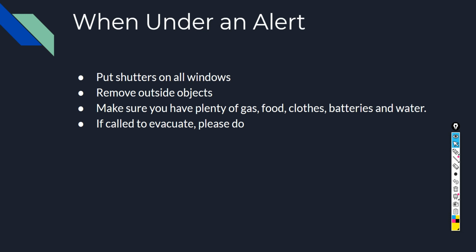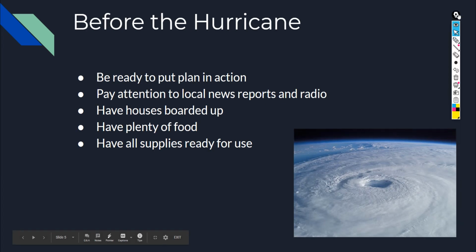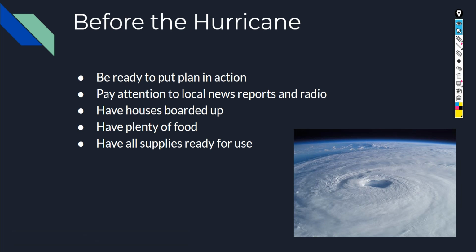Also, if you went to get gas late and you can't go because you don't have any gas, if you're called to evacuate, just please do it. I know not all people want to, but this is really for the people who didn't evacuate before the hurricane. This is literally right before the hurricane is about to move in, a couple hours, if not, from landfall. So be ready to put your plan in action.